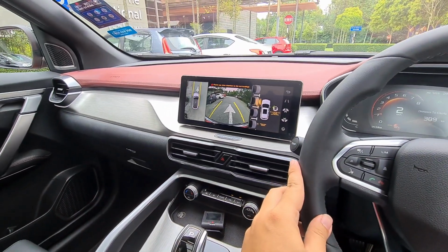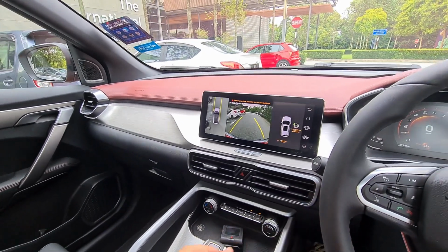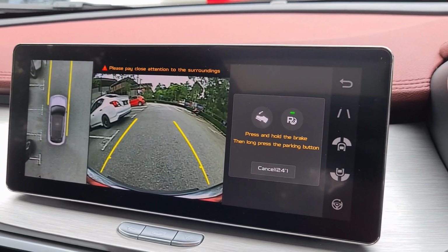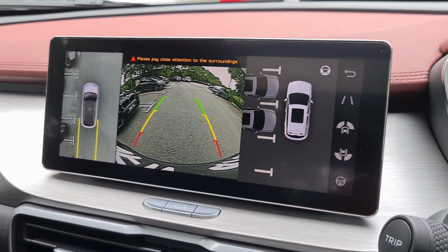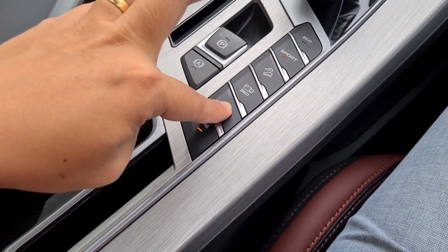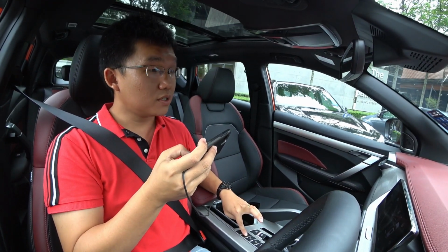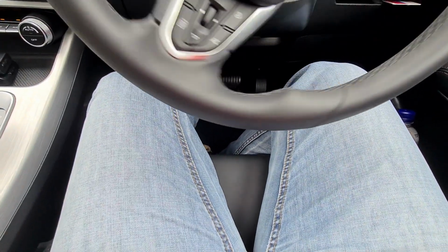Okay, and has it picked up the parking yet? All right, please apply the brake. Okay, long press and hold the brake, then long press the parking button. Release the brake, start parking. Okay, so my fingers are holding on to the parking button and the car is reversing. So you see, my legs are totally off the pedals.